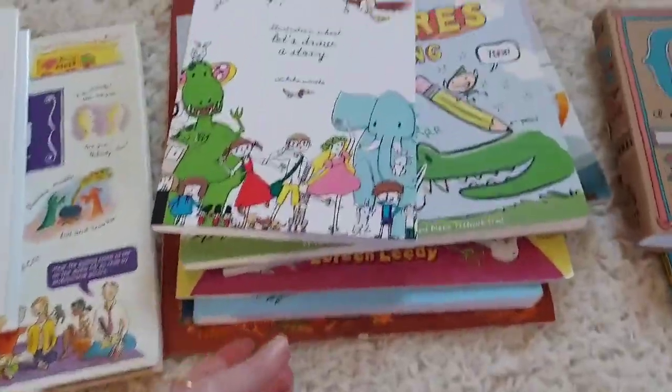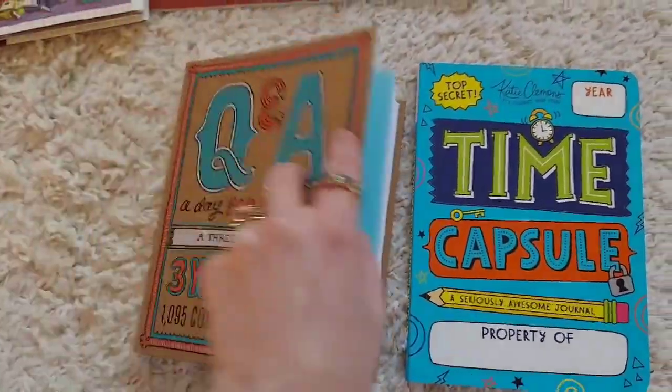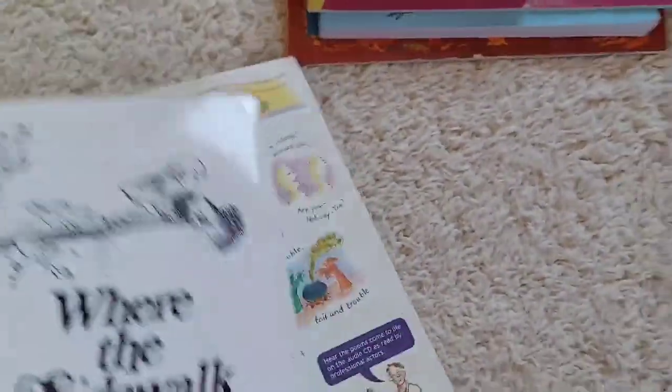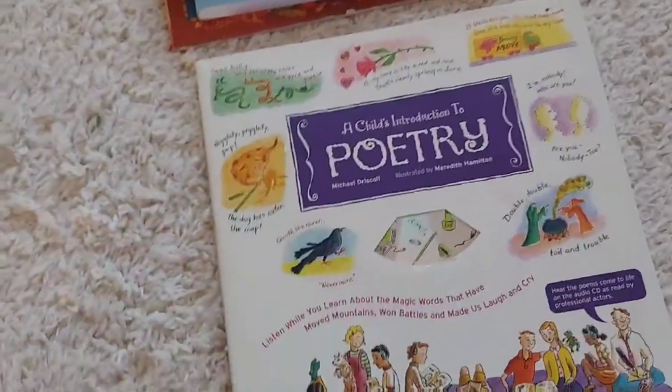Here's some of the books that go with it. There's a lot of books. These are some of the books that are going to be done each day. They're both journals. And here's some of the poetry books that go with it. And this son loves this poet. He loves Shel Silverstein. So I think he's going to have fun with it. And here's one of the other poetry books. And here's a lot of the other books that go with it.